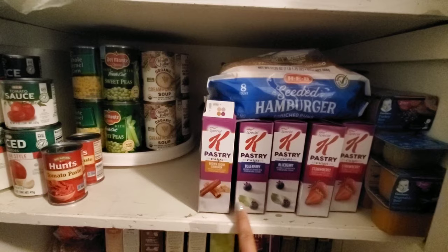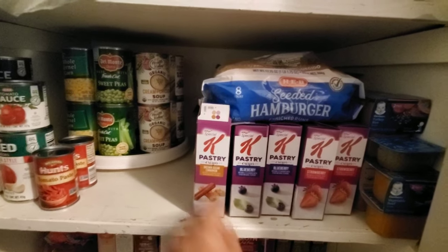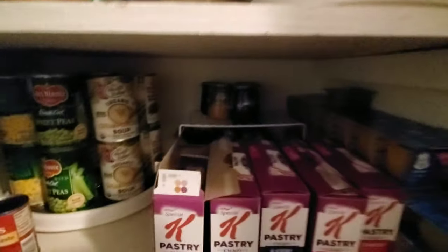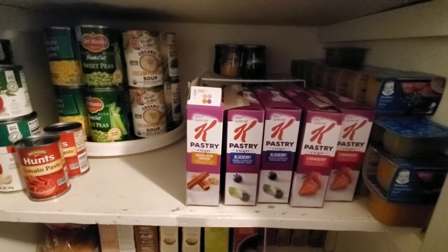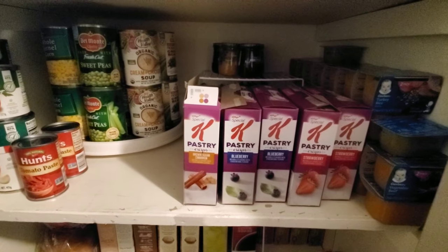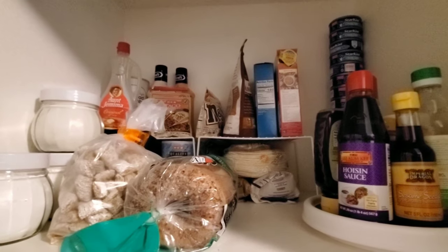Now, I did have to put these pastry crisps up here, but I do not like this right here because if you look behind, that is where I keep all of Jacob's food. So I do want to buy a new storage container to put these in so that they take up less space. But for now, they're going to sit right here until I get to Dollar Tree in a couple of days. And the biggest change is this top shelf.